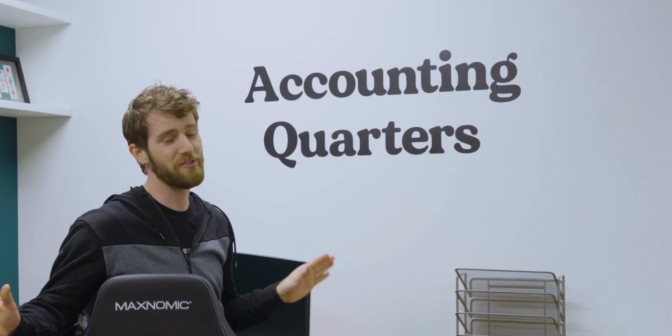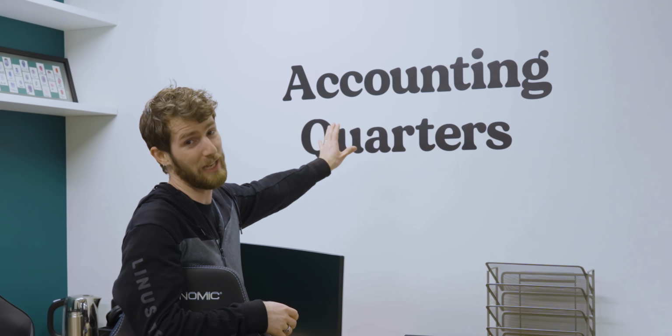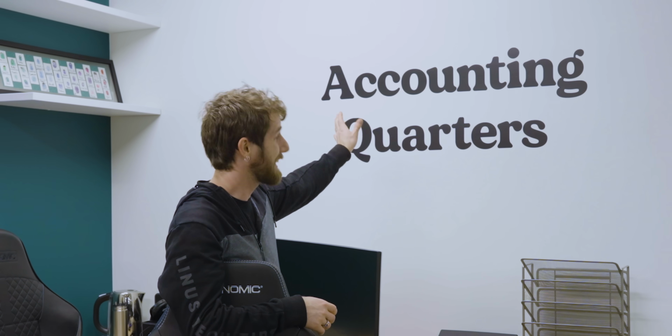Can we all take a moment to appreciate, by the way, how hilarious the name of the accounting department is? Accounting corridors, get it? Because they're accounting corridors.